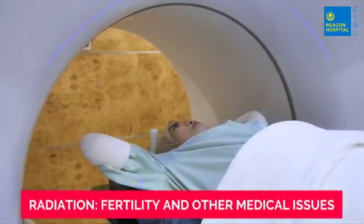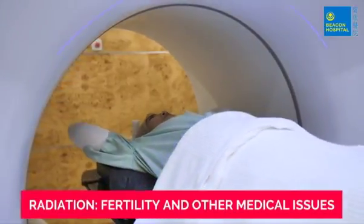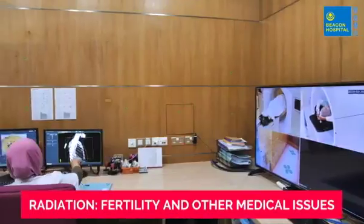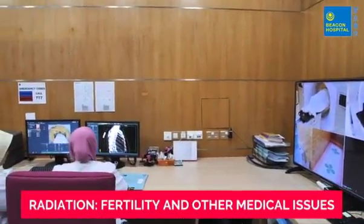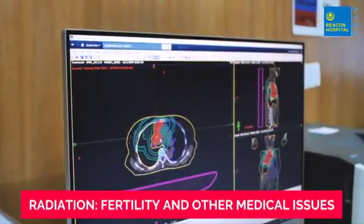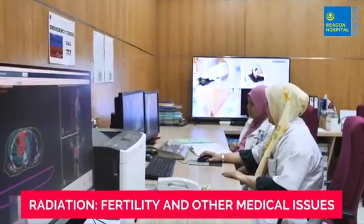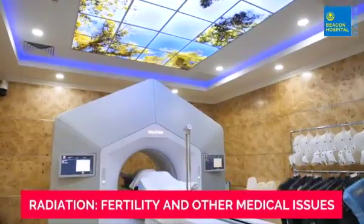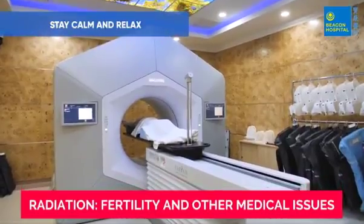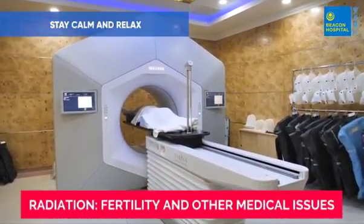If you treat too much lung, it will cause lung fibrosis. And in the long term, patients will have respiratory problems. If you damage the heart, you will weaken the heart. And in the long term, and when I talk about long term, it may be more than 5 years or 10 years after radiation, you may have complications. And we have seen this in some of the older techniques.